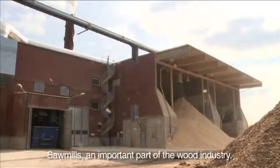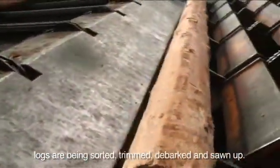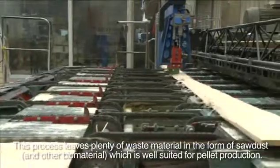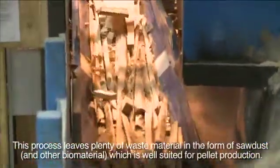Sawmills, an important part of the wood industry. Here, on the production line, logs are being sorted, trimmed, debarked and sawn up. This process expels an abundant amount of waste material in the form of sawdust and other biomaterial, which is well suited for pellet production.